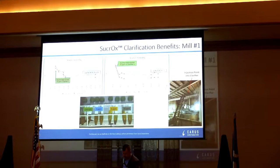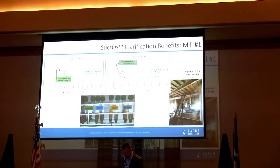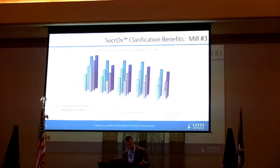And then the bottom slide here shows with increased dosage, you can see the settling and you can see the flocculation in these tubes. So that's kind of an indicator of what's going on. The second thing we did was this trial in 2018, a different mill, but what we wanted to look at was the interaction with SucrOx being fed versus not being fed, and what does it do for clarification? What does it do for settling, turbidity, things of that nature?